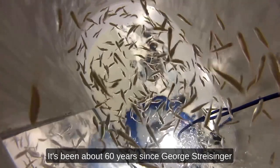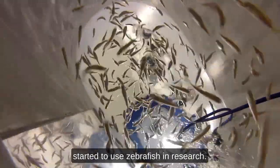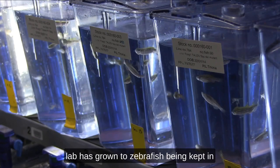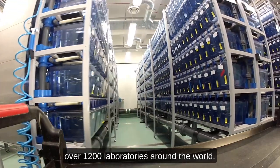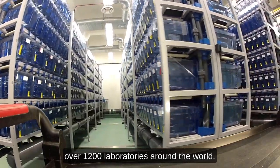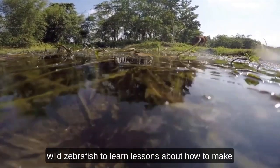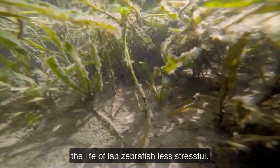It's been about 60 years since George Streisinger started to use zebrafish in research. A chance move from pet shop aquaria to lab has grown to zebrafish being kept in over 1,200 laboratories around the world. Now, much more recently, scientists have been looking at wild zebrafish to learn lessons about how to make the life of lab zebrafish less stressful.